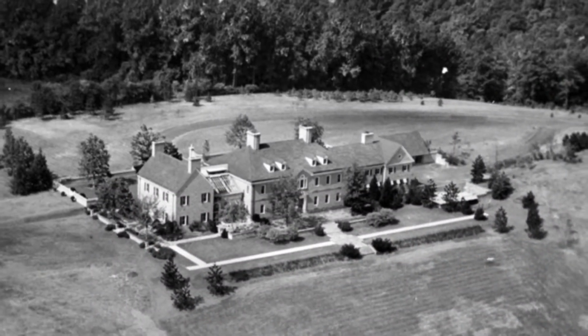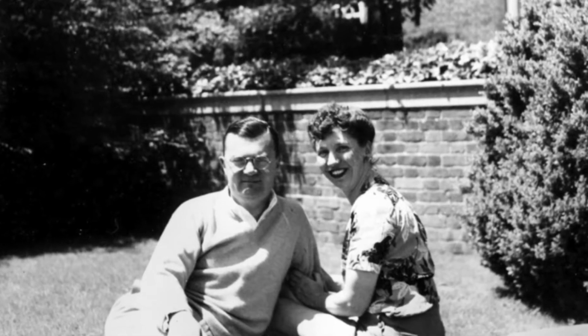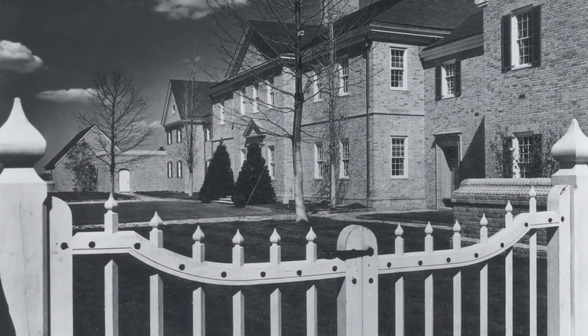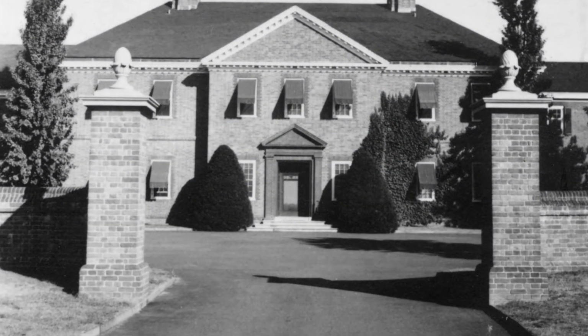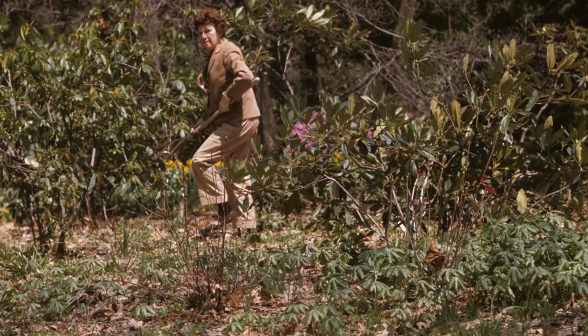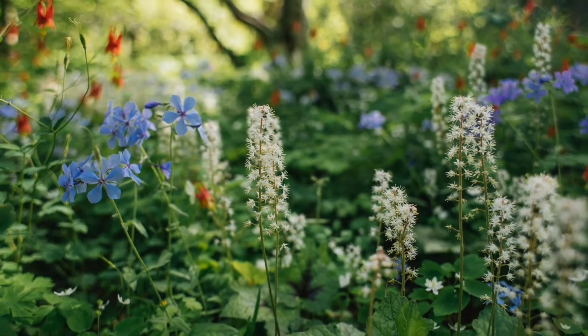Before our gardens were open to the public, this home and land belonged to Mr. and Mrs. Copeland. The Copelands are part of the DuPont family, and they built this mansion as their home about 80 years ago. They lived here with their 3 kids and lots of cute dogs. Mrs. Copeland loved wildflowers and decided to fill her gardens and woodlands with these beautiful native plants.